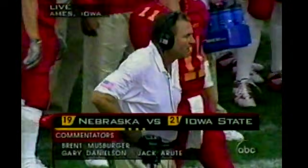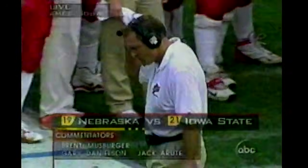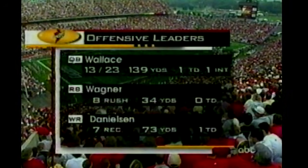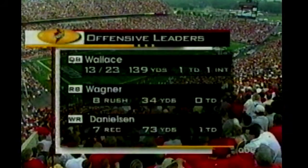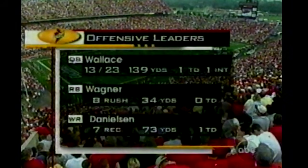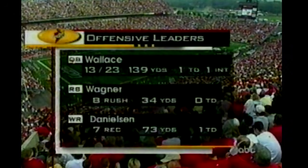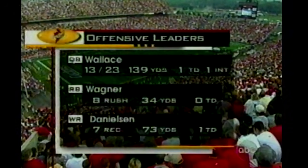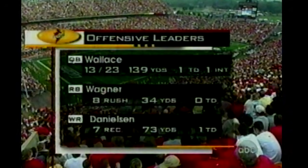Oh, we've got a timeout with 23 seconds. McCarney not happy with the breakdown. The movement that cost him 5 yards can be a drive killer sometimes. Here's our leaders. You can see Wallace. Wagner has given way to Rutland here lately, but Wagner had a couple of nice runs earlier in the half, and Danielson now 7 catches for 73 yards as they continue to move him around in the formations.